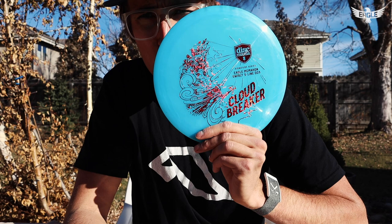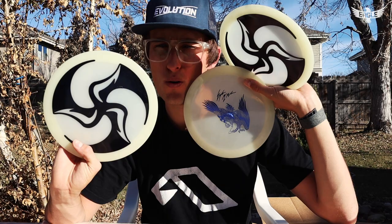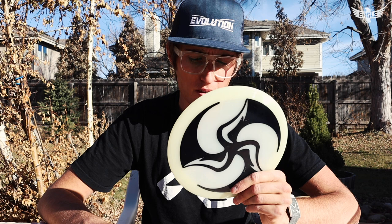Next, let's do FD3s. These are all backups, but Glow C-Line FD3. I think I have a few more of these in the car as well, but this is one of the more important discs to my game, one of my go-tos. So these, even though they're collectible, they are backups, and I don't know what I would do without these discs.